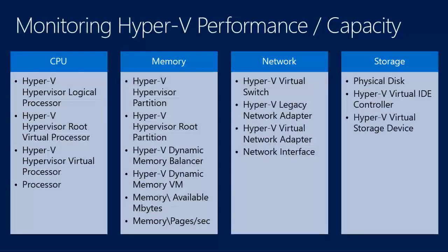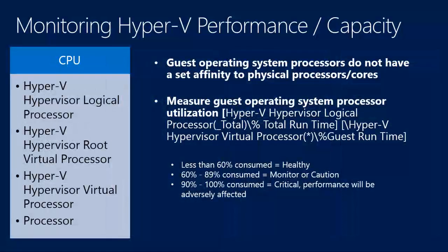Okay, so let's go straight into the performance part of virtualization. I'm going to talk about Hyper-V first. Based on the 4 areas that we try to look at for capacity or performance, I've highlighted some of the key metrics, and let's go down to it one by one. I wanted to go a little bit deeper in today's session. So let's talk about CPU first.